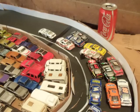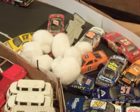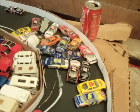Here we go, we're going to look at the replay. It was a very big pile up, but yeah, Lloyd just hits Frank and they all just start piling up, the 11's on its roof, and it's ridiculous they have to wreck this early. A lot of cars involved, there's only like 10 cars left.